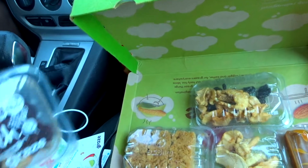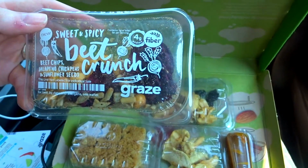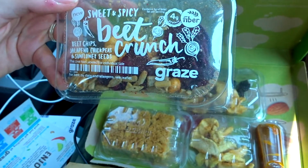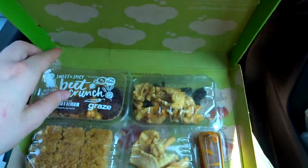I think these are supposed to be healthier snacks. I mean, I know they are. Sweet and spicy beet crunch. I'm assuming there's beets in here. Beet chips, jalapeno chickpeas, and sunflower seeds. That's what's in here.